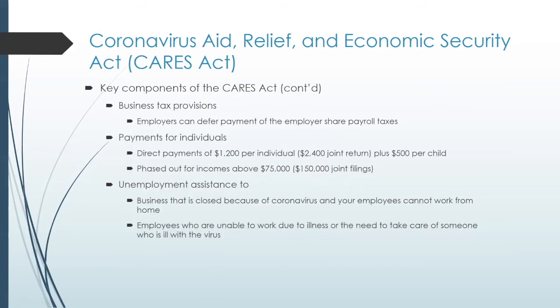Second, it contains the business tax provisions in which an employer can defer payment of the employer's share of payroll taxes. Third, it includes the payment for individuals. It is anticipated those who make less than $75,000 a year will receive direct payments of $1,200 per individual, $2,400 for a joint return, plus $500 per child. This payment will phase out for incomes above $75,000 or $150,000 for joint filings.